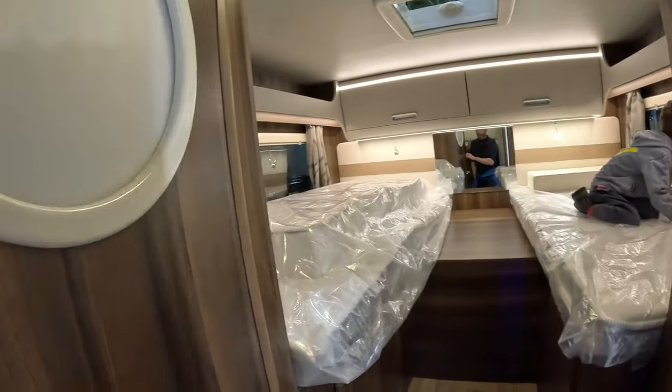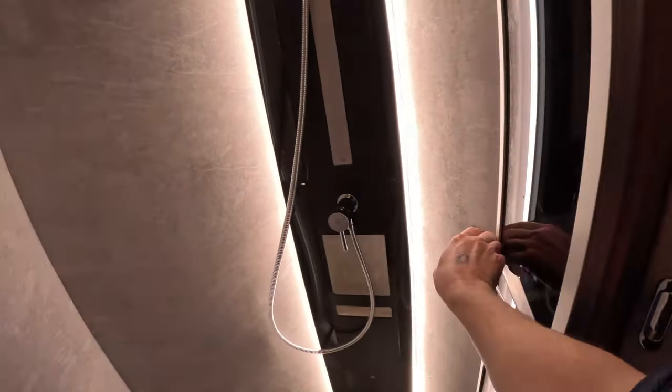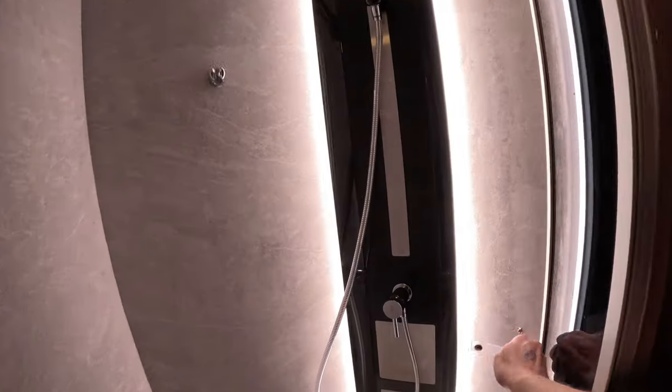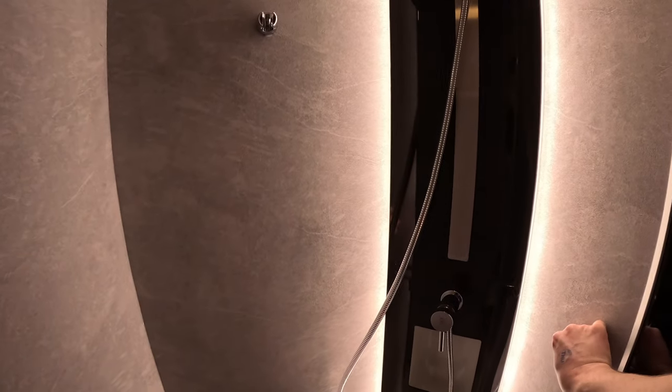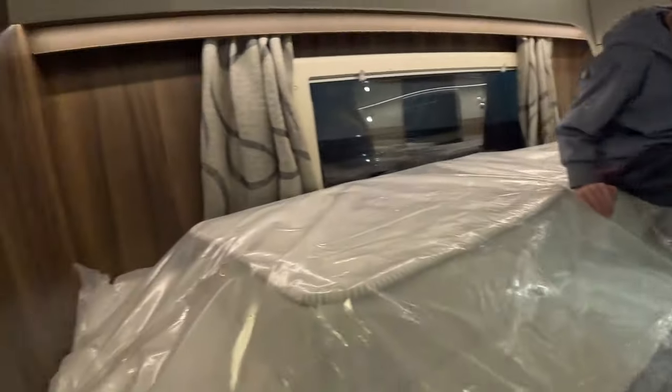So we got the toilet there. That's still a bit of lighting. And then a decent sized shower. It's got black glass. You can see in the shower. So you wave to people when you're having a shower. No, you'd have to shut the door. I'd have to shut the bedroom off. You'd have to make sure no one was in the back bedroom because there's no shut off up here.